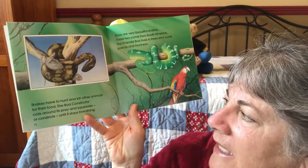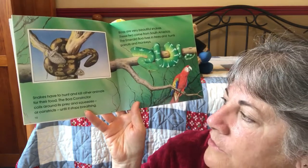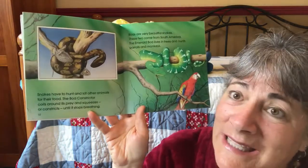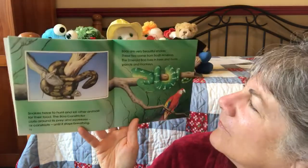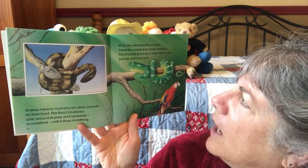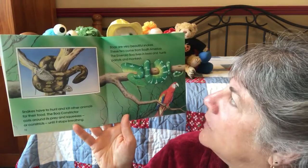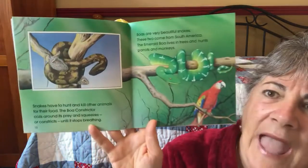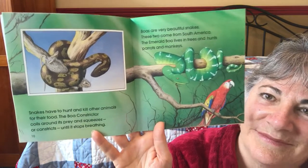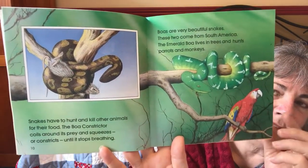Snakes have to hurt and kill other animals for their food. The boa constrictor coils around its prey and squeezes or constricts until it stops breathing. Boas are very beautiful snakes. These two come from South America. The emerald boa lives in trees and hunts parrots and monkeys. This one's very beautiful.